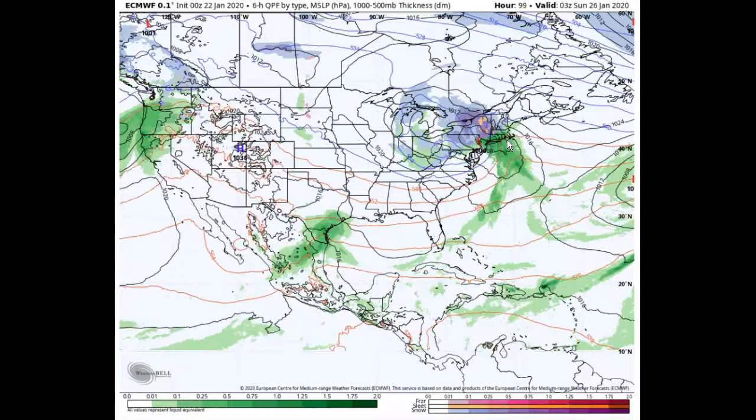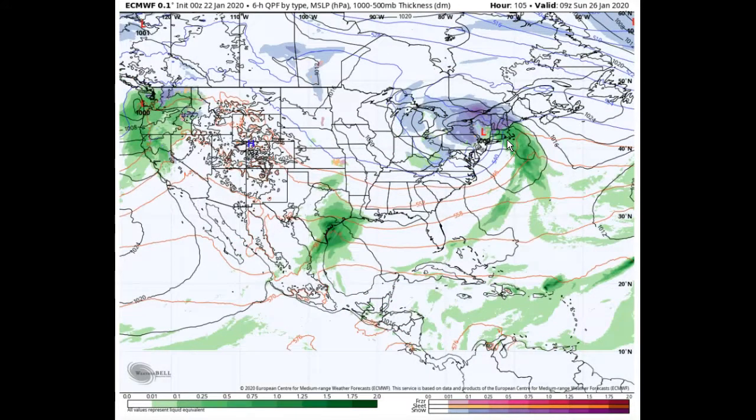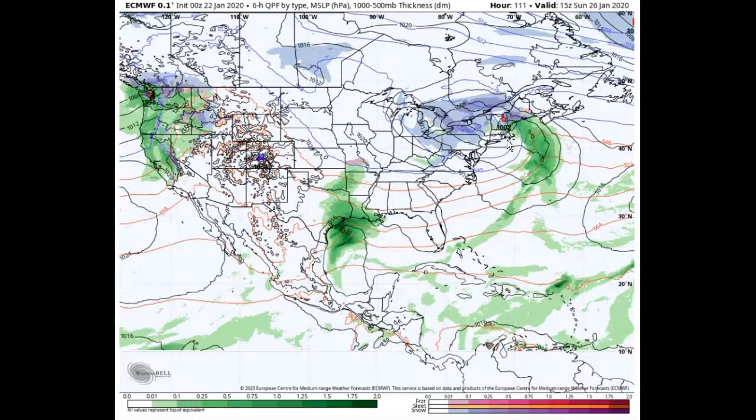So as we run the model here, you can see a little bit of an increase as we get into Saturday night. This is valid about 4 in the morning on Sunday. That would be 7 o'clock Sunday morning. And the area of low pressure begins to pull away. It looks like we do get a kind of a dry slot aspect. There could even be a little tiny mix of some rain on valley floors.